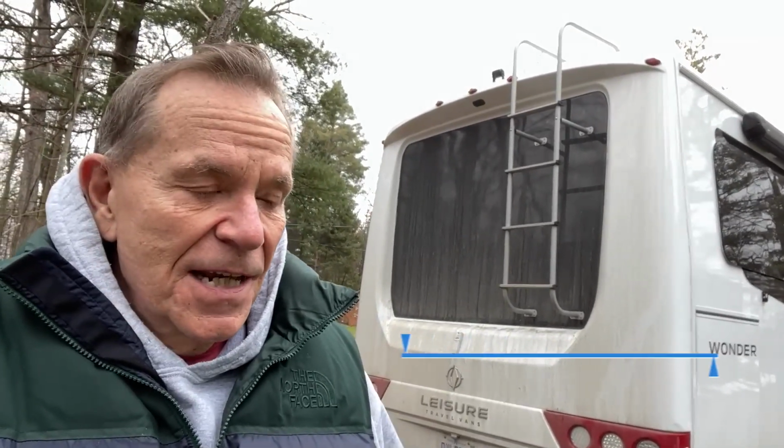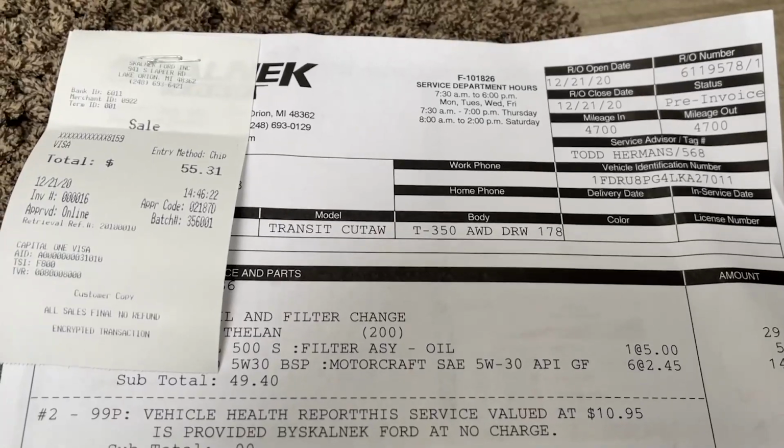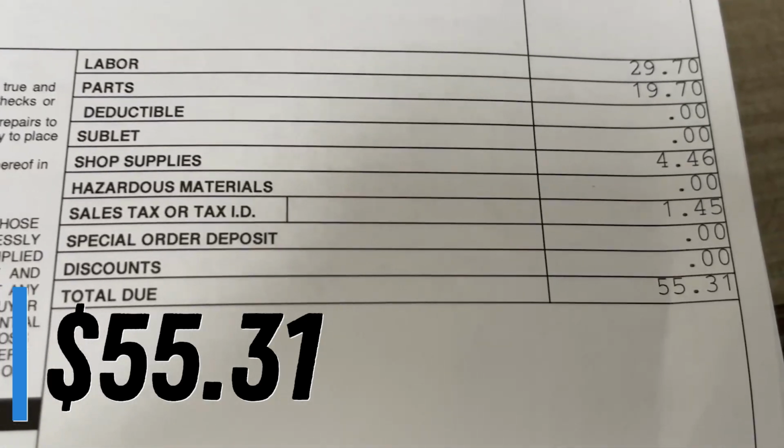I've been asked a lot lately, what's the difference in servicing the Ford Transit-based Wonder RV that we have now from Leisure Travel Vans and the Sprinter-based versions of the Leisure Travel Vans Unity, which is on the Mercedes Sprinter chassis. Well, even before that, we had lots of other Sprinters, Class B Sprinters, and it would cost me about $200 every time I did an oil change. Well, I just had the first oil change on this, and the cost was $55.